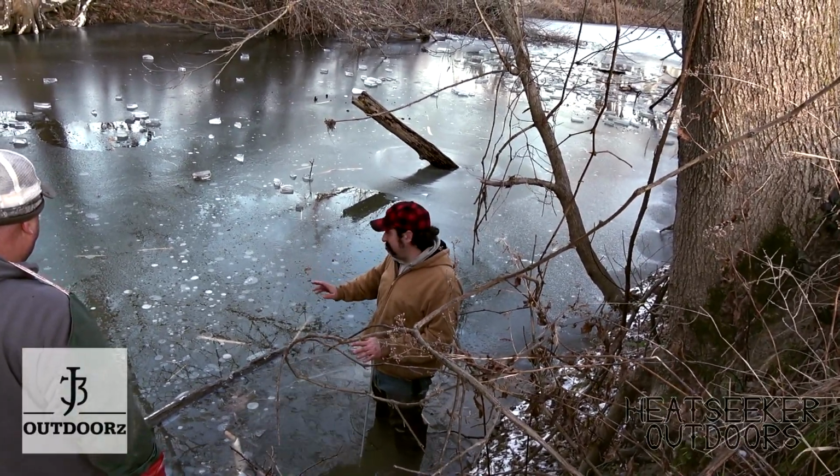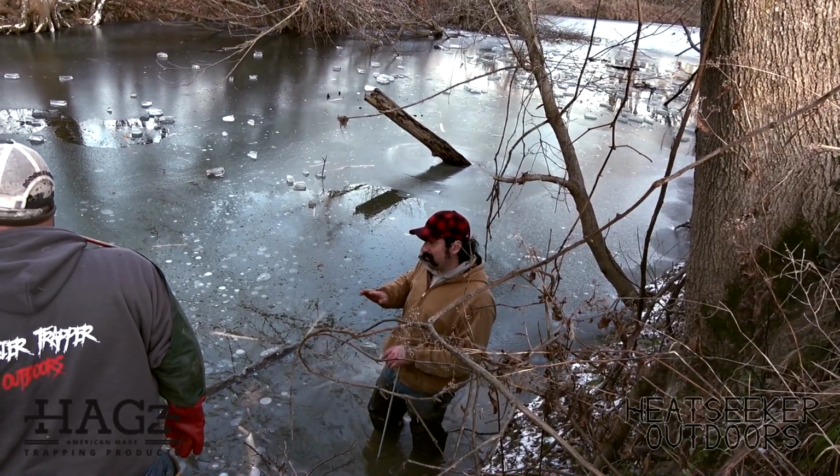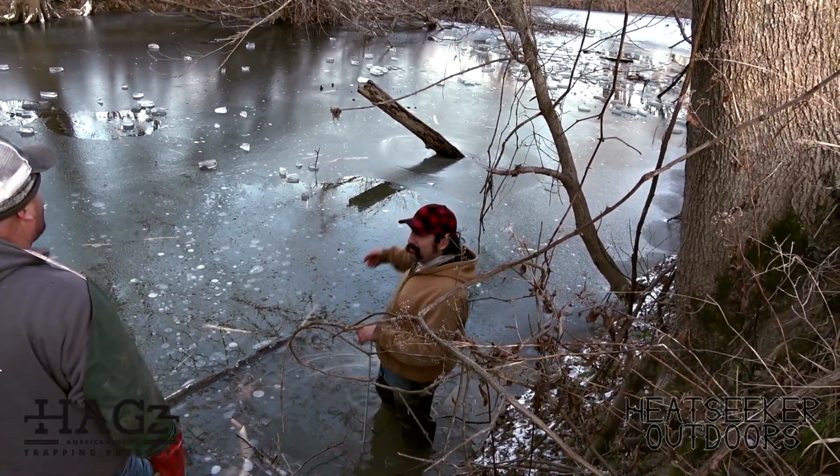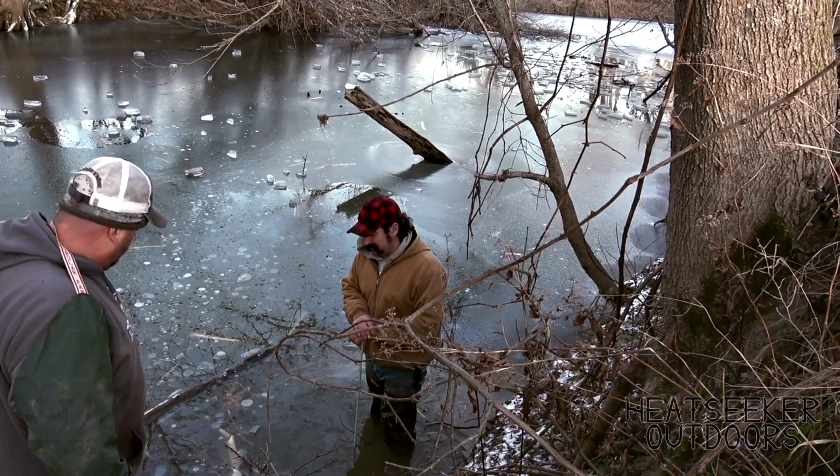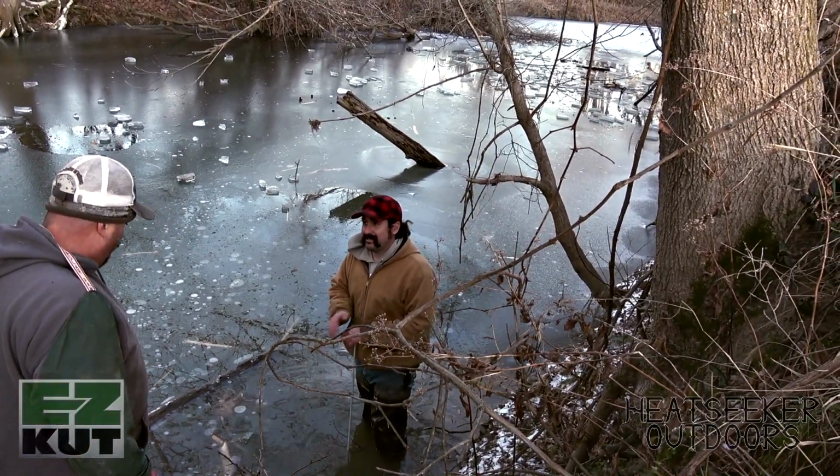It's really cool. We'll show you here in a minute these bubbles coming out of this den where they're coming in and out. We actually found down there where they broke up last night, and they're feeding on some sticks down there. But I don't know how we're going to set this one.